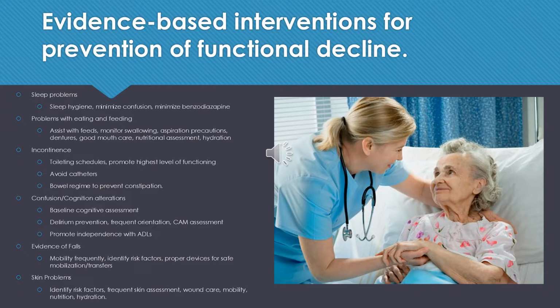Next, we look at problems with eating or feeding. It's essential to help patients who need assistance with feeding to help monitor and maintain their nutritional status, as well as monitoring their swallowing and preventing aspiration. We also want to make sure that patients have their dentures and make sure they have good mouth care. Nutritional status should be assessed on a regular basis, and also patients need to have adequate hydration.